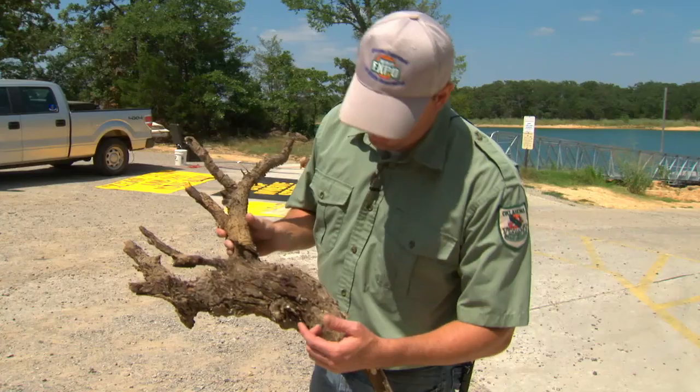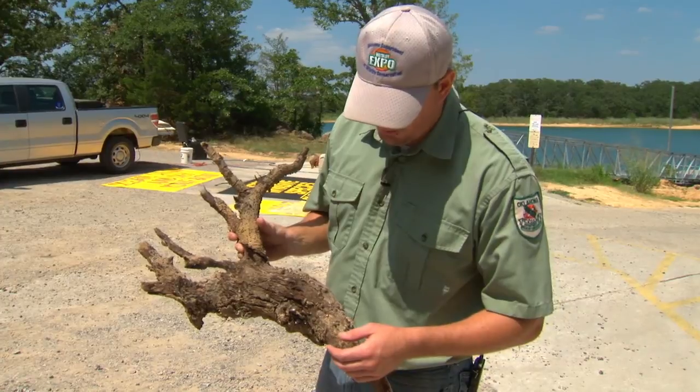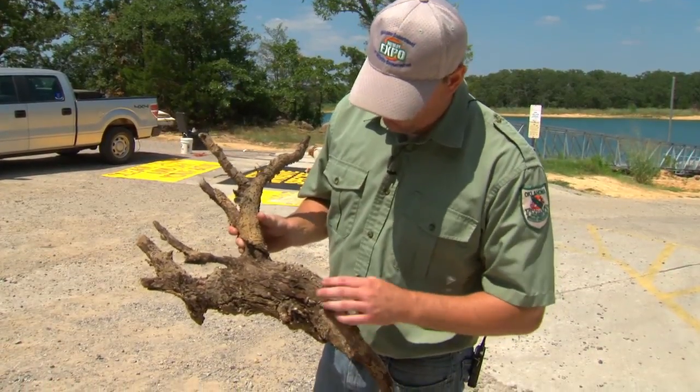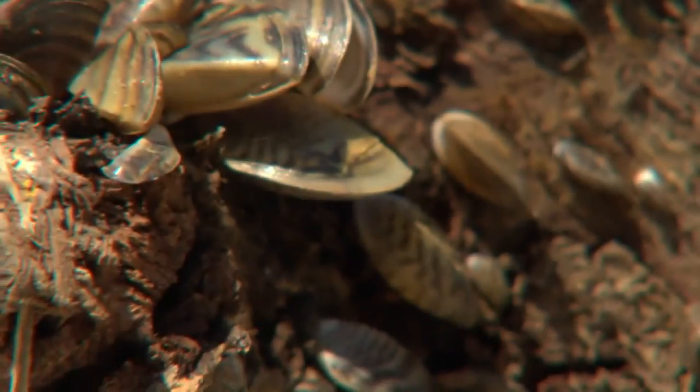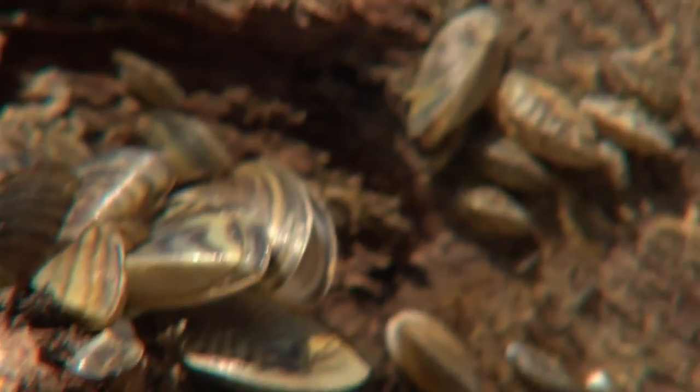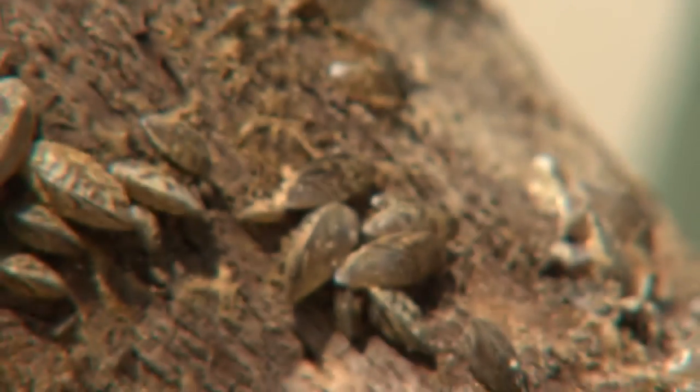For our viewers that aren't aware of what zebra mussels are, these are what they look like. This was a log that was pulled from Lake Murray just a few minutes ago. This was up on the bank. These are dried out and dead, but there are countless numbers of these zebra mussels in the lake. And what we're wanting to do is prevent the spread of these to other lakes.